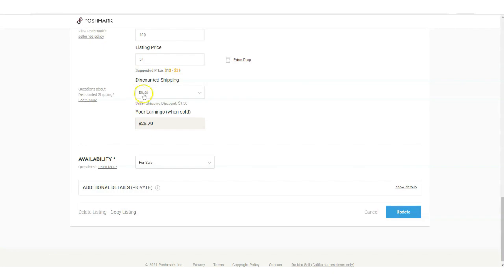And the difference from $5.95 to $7.45 is $1.50, and we would end up paying that from our earnings. So as you see, our earnings went down to $25.70, and if I were to switch this to $4.99, now the buyer would pay $34 plus $4.99, and the difference would be $2.46 to make it up to the $7.45 shipping fee. And we would pay for that, and again it would come out of our earnings here.